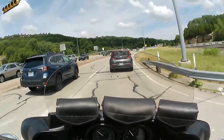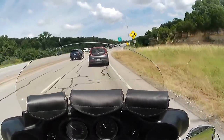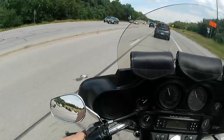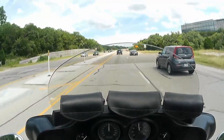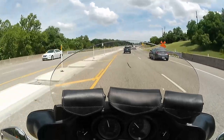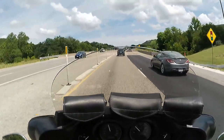The one thing that this bike really does have in spades is space. It's a Ford Excursion of motorcycles. You can have a second person on the back of this bike and not feel them at all. You don't feel their weight. You don't feel their body. They don't have to be touching you. It's got a built-in intercom system. I don't have the hardware to plug into it, but it has that.